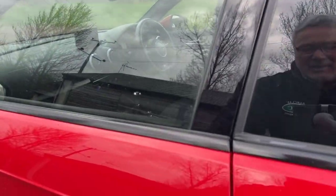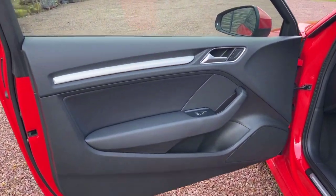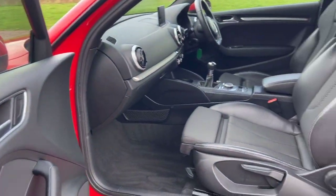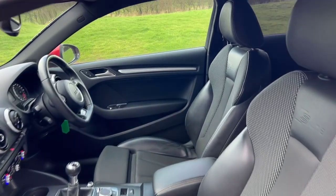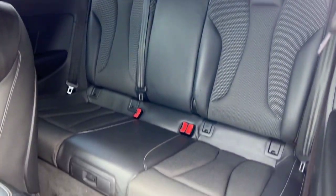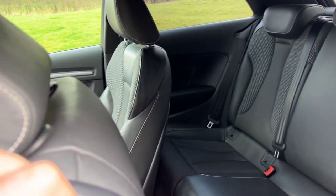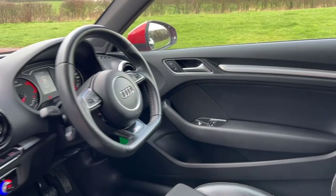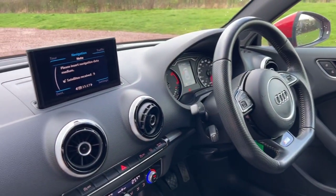Absolutely immaculate, this car. No marks, no chips, no dents, no scratches, not covered in stone chips. Interior is immaculate. Obviously 2-litre TDI manual. Got cruise control, flat bottom steering wheel, Audi Drive Select.